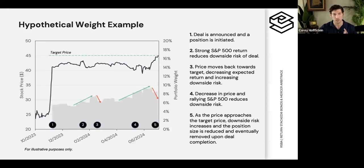So let's go through an example of how this works with a single deal. I won't say what company this was. This is just a hypothetical example, but what you can see here is in late November 2023, this company had a deal that was announced. That's step one. And what you can see is the price immediately jumped. The target price of acquisition of this company was $45. On the right-hand side of this graph, we have the portfolio weight that would have been in the index. The gray line is what that weight is. The black line is the price that the company is trading at prior to the deal being closed.